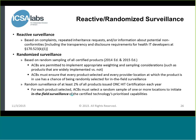And so it turns out that at least 2% of all products that are issued a certification must have random surveillance. And then for the products that are selected, we'll select a random sample of one or more locations that that product is installed at to do the actual in-the-field testing. And so this is a newer requirement. We're working with ONC to get additional guidance around that. ONC also has subgroups, work groups that are working on piloting some of these activities and providing additional information that will help ONC with the guidance that they're about to publish on that.